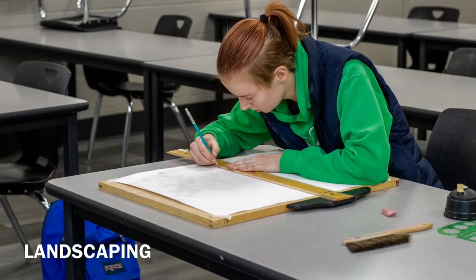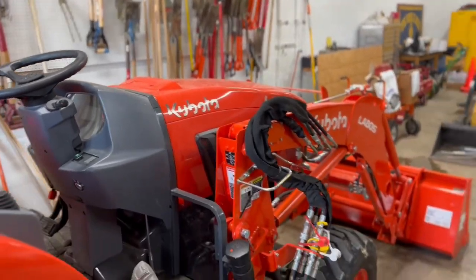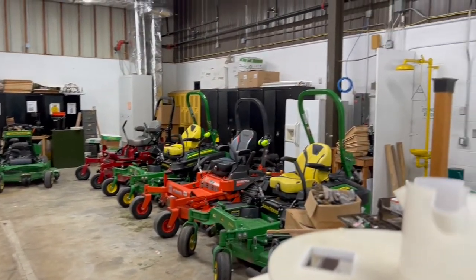Landscape students will learn about plant growth and propagation, greenhouse management, nursery stock, and landscaping. You will also participate in a variety of activities, including lab work in the exciting world of hydro and aeroponics.